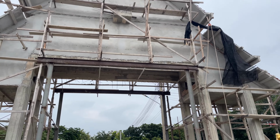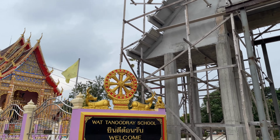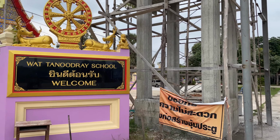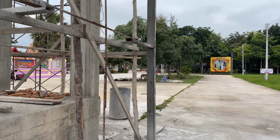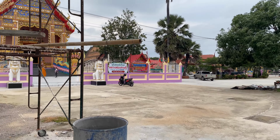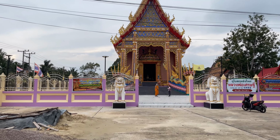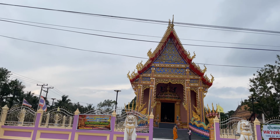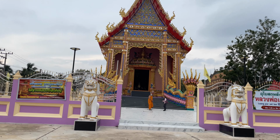So you can see they're building a new gate to come in here to this temple. So as you can see, the abbot at this temple, the head monk, is really investing into it since they built the new hall, and they're trying to make it nice for the people in the area. So getting out here is basically, I don't know, I rode my motorcycle, so you'd probably have to hire a car to get you out here. It's kind of in the middle of nowhere.